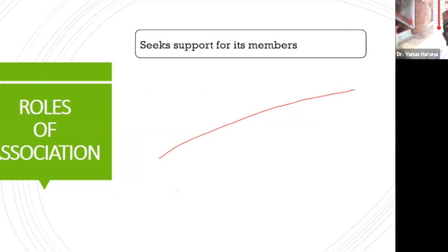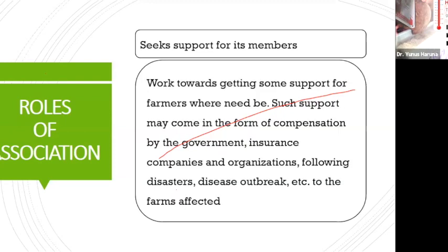So sometimes an association can seek support for its members. Something can happen. As an individual, you cannot succeed. Even if you ask the government to do something for you, you cannot succeed. But the association can do it for you. They work towards getting some support for farmers where need be, and such support may come in the form of compensation by the government or insurance companies and organizations following any disaster, disease outbreak, or etc., that affects farms.